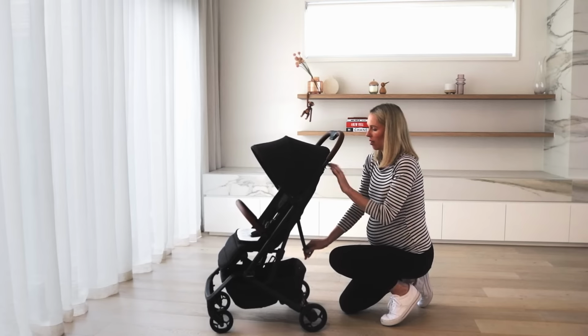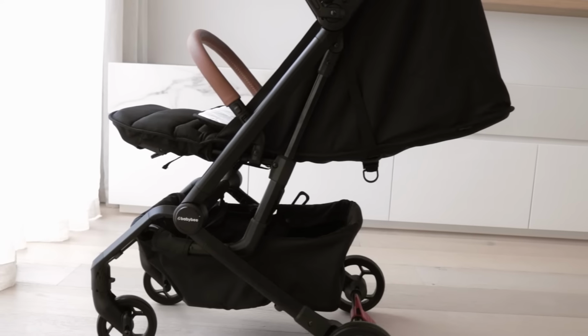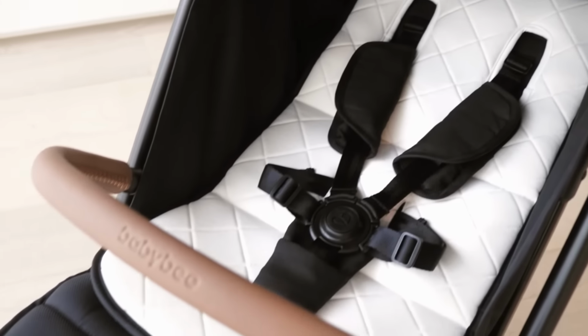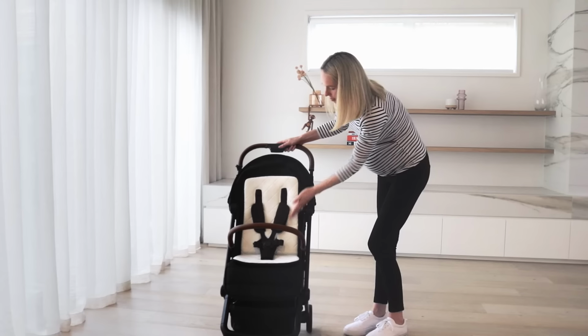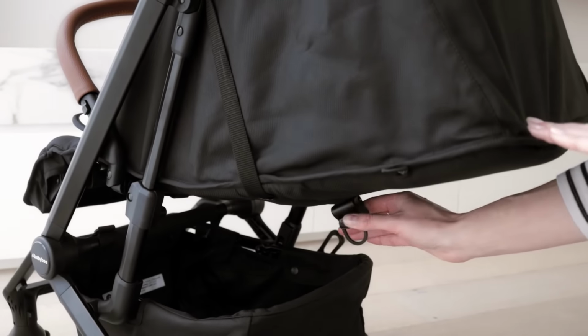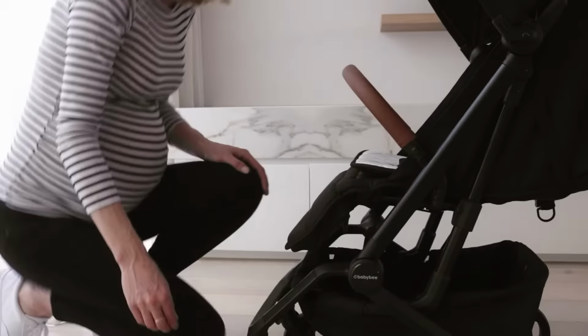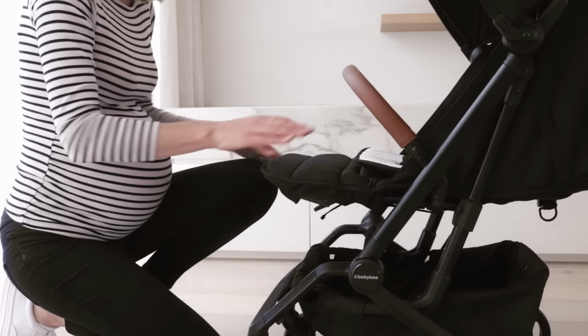Unlike many travel strollers, the seat can recline close to 180 degrees flat, so it's designed to use from newborn right up to a huge 22 kilos. And we've made sure the backrest is also nice and tall for those taller kids. It's a simple, infinite recline system, so you can easily adjust it to any recline position for your little one's comfort. The adjustable footrest also gives little legs some extra support, especially when in the reclined position.